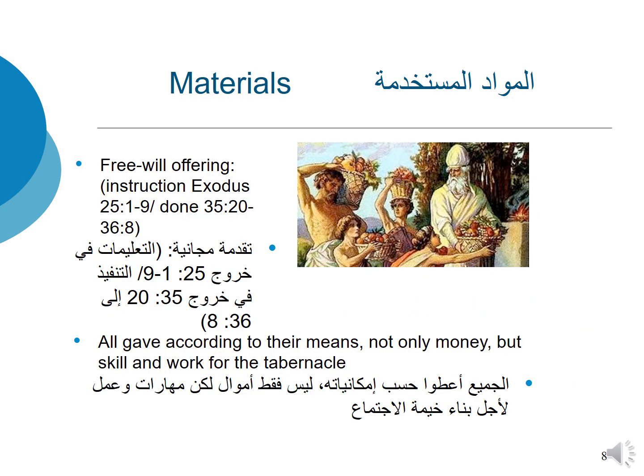Other materials came from free will offerings. And you see this instruction given in Exodus 25 verses 1 through 9. And they actually carried it out in Exodus 35 verses 20 to 36. Sorry, it was actually carried out in chapter 35 verse 20 all the way through chapter 36 verse 8.